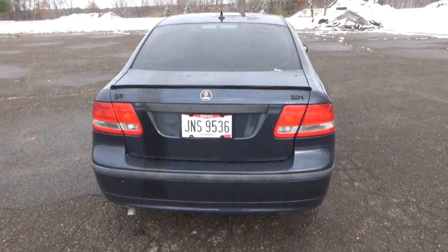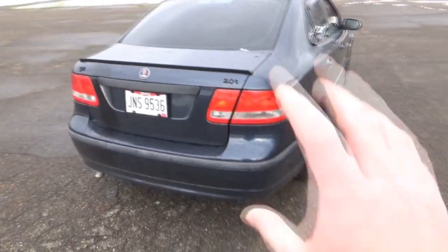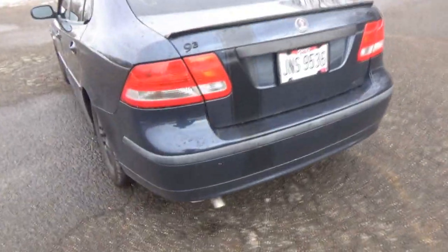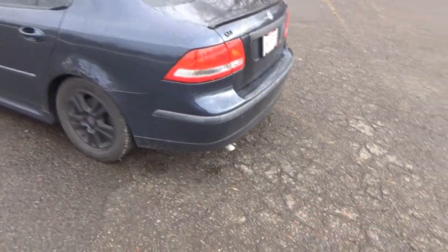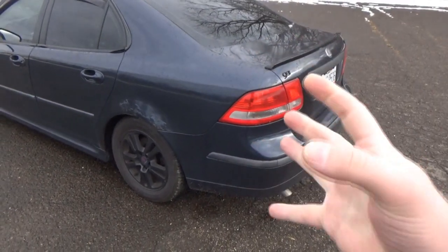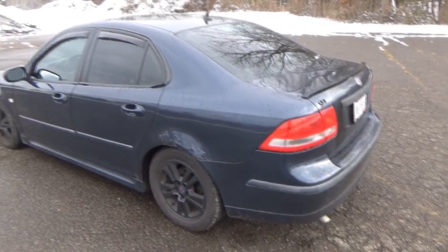I think she also had the taillights back here blacked out, but they are not blacked out any longer, and I'm fine with that. I like how the original lights look anyway. And you can see the exhaust pipe sticking out. It does have aftermarket exhaust. In fact, she had the whole exhaust system replaced, and the muffler was replaced not that long ago, so it has more of a boom in the back, and it sounds really good when it's running.